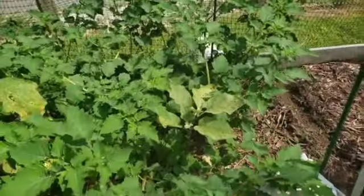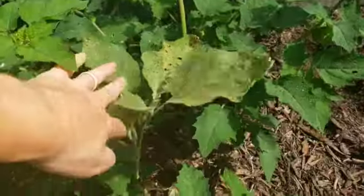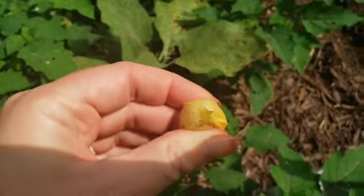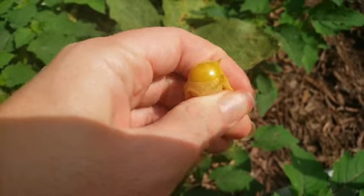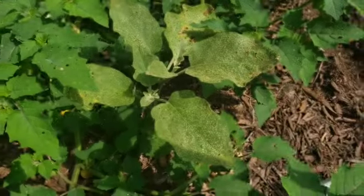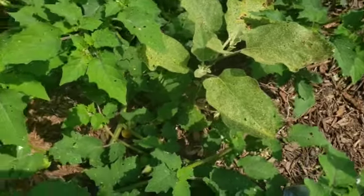These ground cherries are really interesting. I showed them the last time, but I decided they taste musky, almost like a melon, like cantaloupe, a little bit.